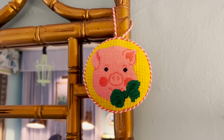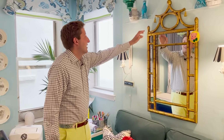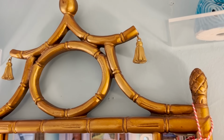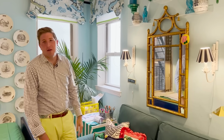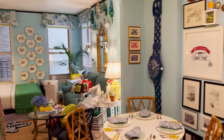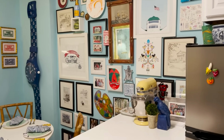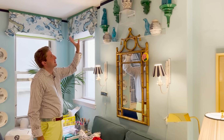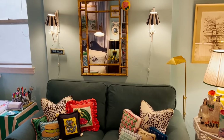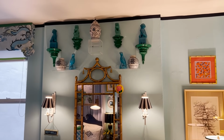The mirror I found in Northern Michigan antiquing, and I added the little gold tassels. They were from Samuel and Sons, and I just painted them gold for a little extra something, because why not? The gallery wall's over there, so I wanted this to be a little more clean. So I did the brackets, and these are all different collected pieces: vintage store finds, the birds were my grandmother's, things from Chinatown. Just a mix of things.